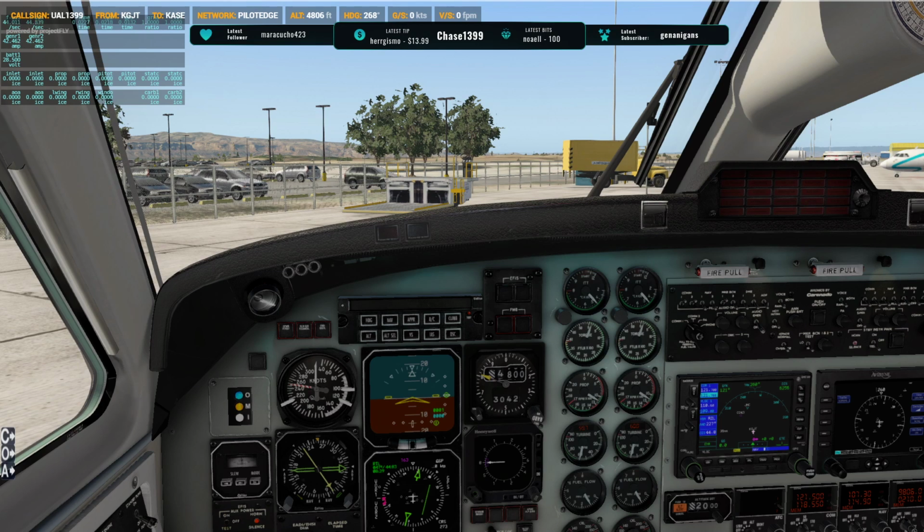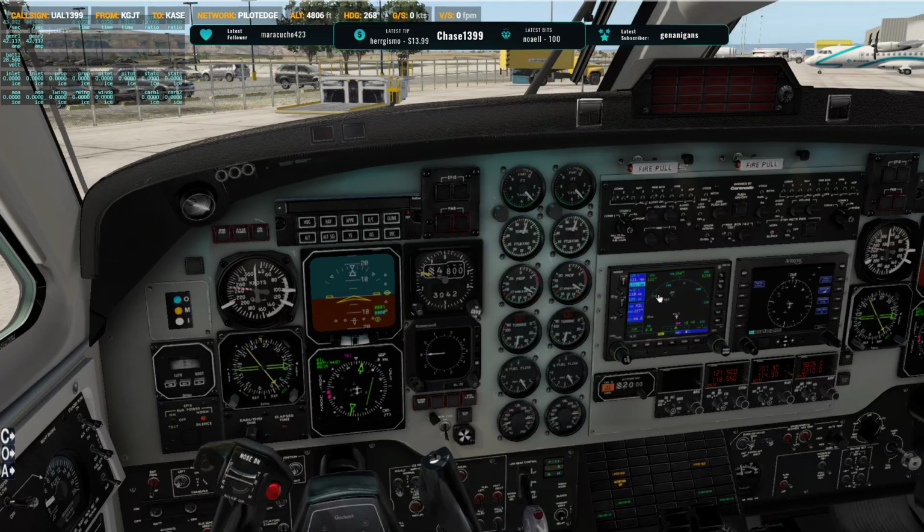Cleared to Aspen via Grand Junction 7 departure, PACES transition, then as filed, climb via the SID, accept maintain 14,000, and expect 15,000, 10 minutes after departure. Departure with Denver approach at 119.7, squawk 4605, United 1399. United 1399, read back correct. Download the flight plan.